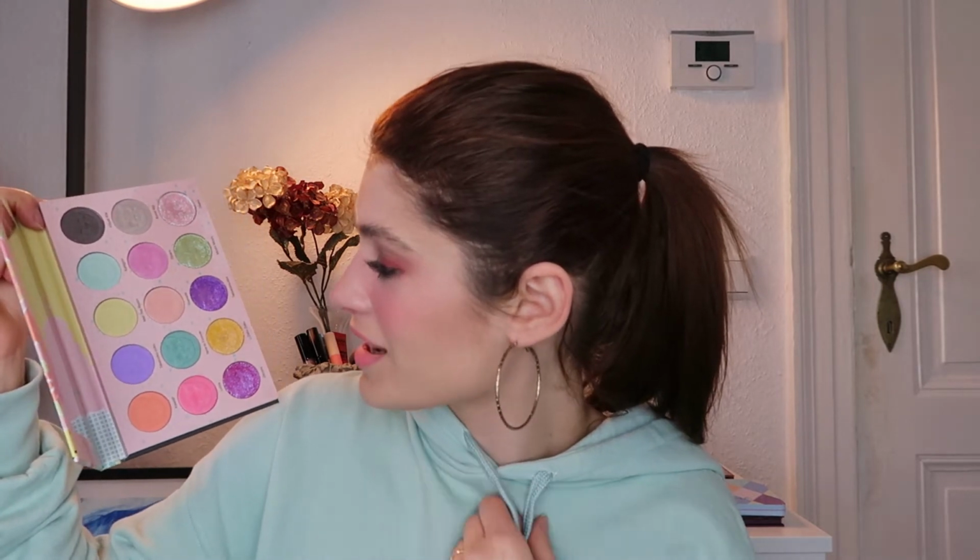So the next palette, I don't think it's a surprise for anyone. It's the Nomad Cosmetics Harajuku palette right here. Guys, this is spring in a palette, really. This is my number one spring palette, I think, immediately of when I think of spring. It's really beautiful, really light, really airy. You have a row with normal mattes, you have a row with more satin shades, and you have a shimmery row. So you have everything in one palette.